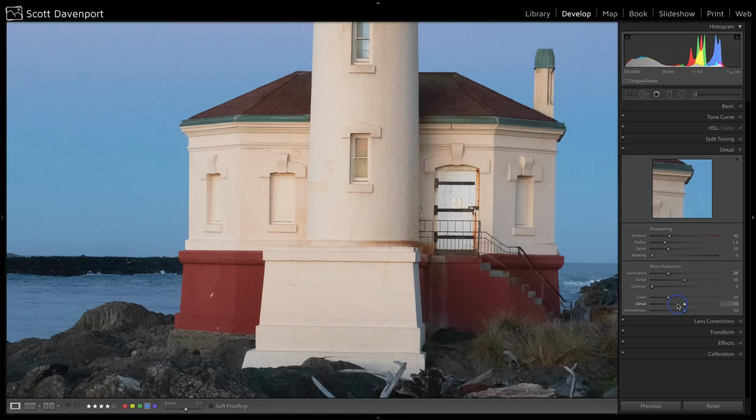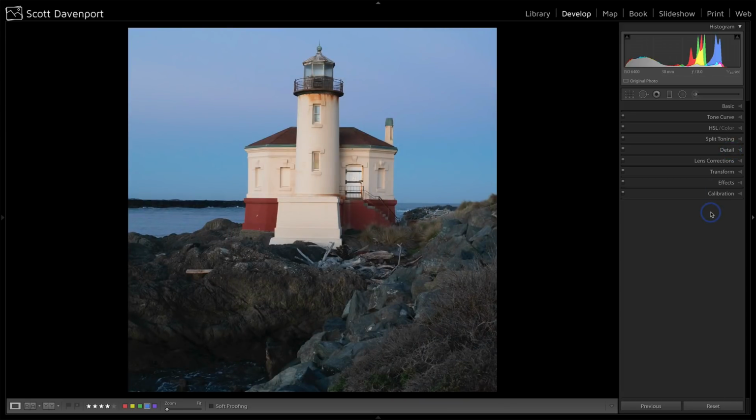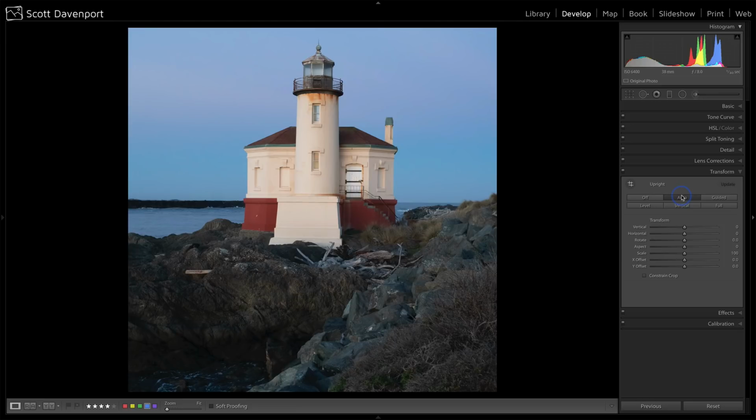Anything else to do in detail while I'm sitting here? Not really. All right. Zooming back out, let's check a couple other things. The lens corrections are on. Let's do transform and try and straighten out our lighthouse. I'll just try out auto. I did a tiny bit of adjustment.